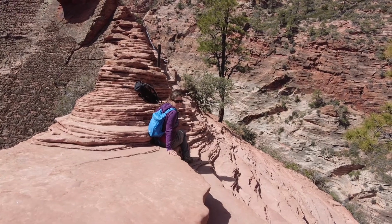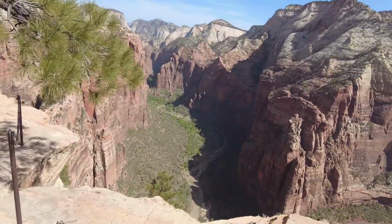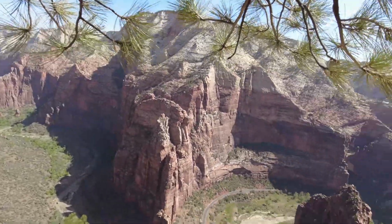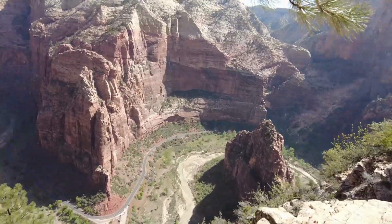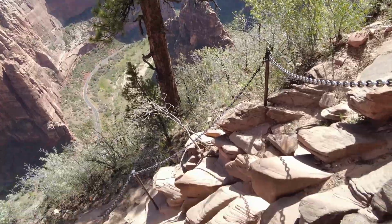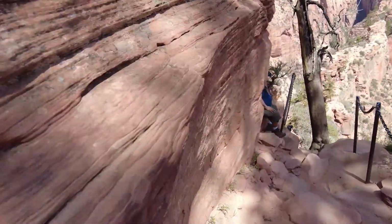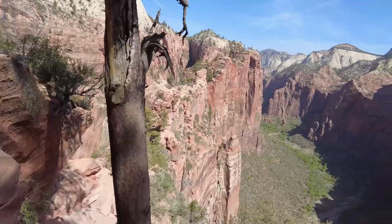I don't regret waiting one bit. I knew this hike was a definite no for me, and it hardly felt like I waited. I've seen pictures of this hike before they implemented the permit system, and it is so crowded. I can't imagine doing it with that many people.